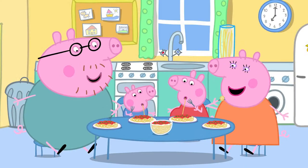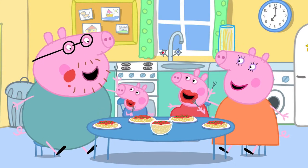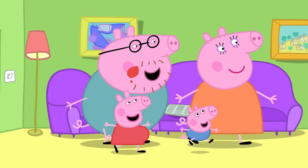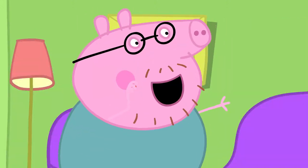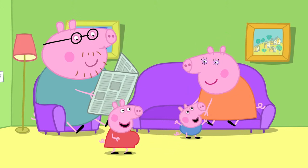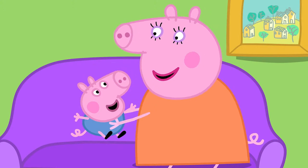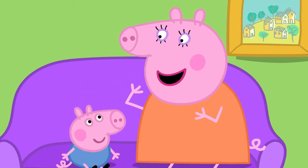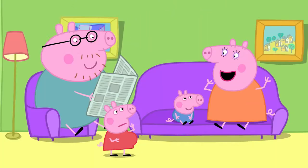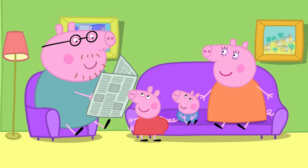Peppa thinks cravings are delicious. Ah, that was very yummy. What else happens when you have a baby in your tummy, Mummy? Well, I'd get tired a lot, so kind people would offer me their seat so I could sit down when I needed it.